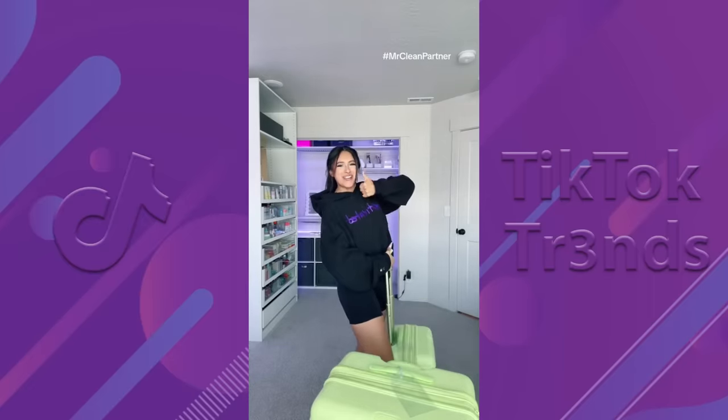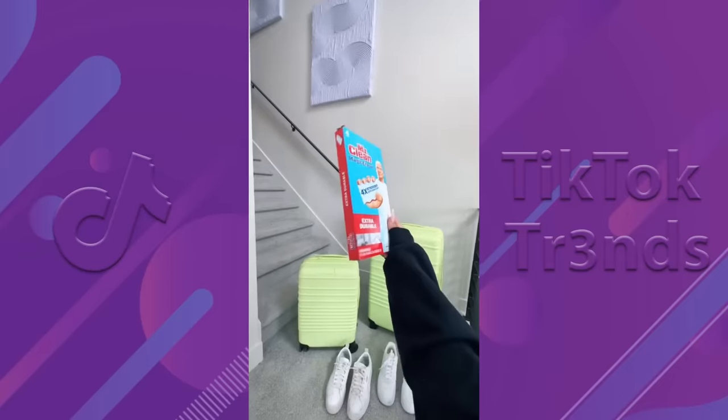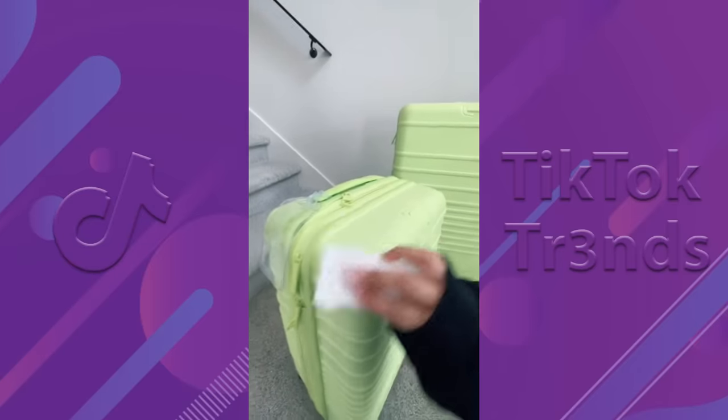Just got back from traveling. Let's reset my house. That's so bad. A lot of clothes. First, I'm using Mr. Clean Magic Eraser. I always start off with these because it's the easiest way to get out tough stains like on my luggage and my shoes. My shoes are so dirty. All I do is wet it and then it just works. Like, I don't know. This is my favorite thing to do.